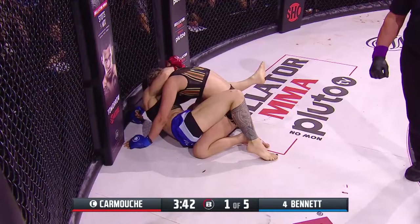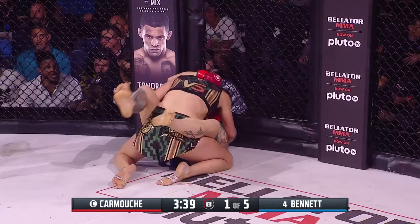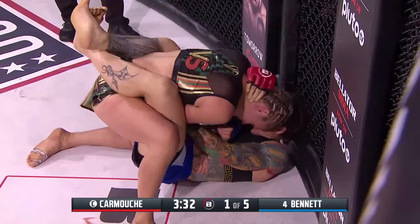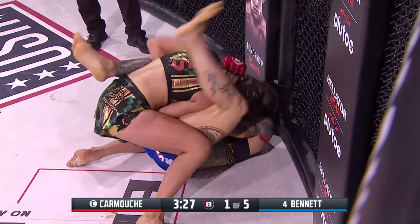Deanna decided to try to push her back towards the cage. Liz can use this position to get herself either back to her feet if she wants, try to get her back up on the cage. Right now, you see she's trying to have wrist control, trying to push that arm through to bring up that leg, see if she can look towards a triangle.